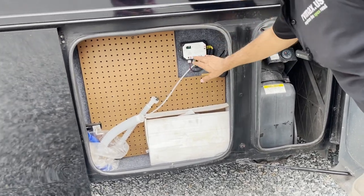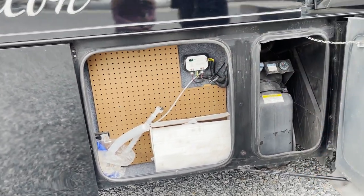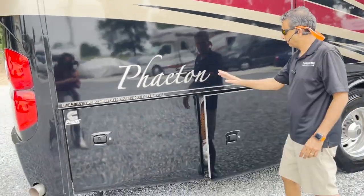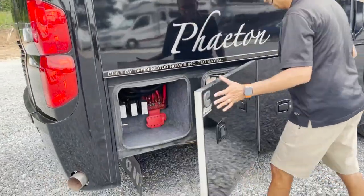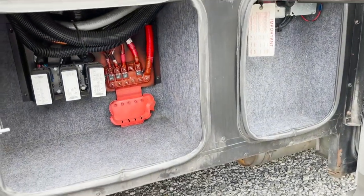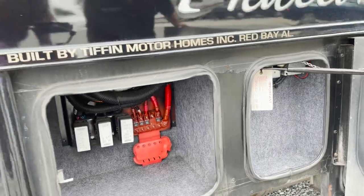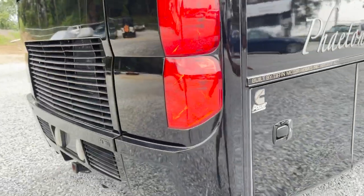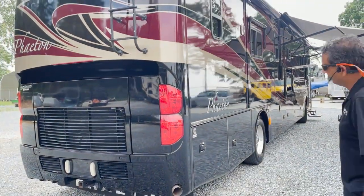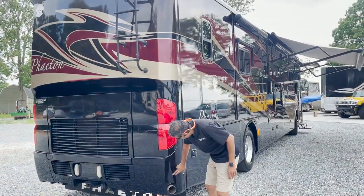That's your Carefree of Colorado module for the electric awning. That's your death flute here. Over here, we got some engine relays and stuff. All right. So besides that little ding, this side, I find it very clean. Come around the back, got a slight little scratch.